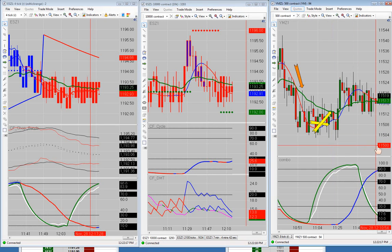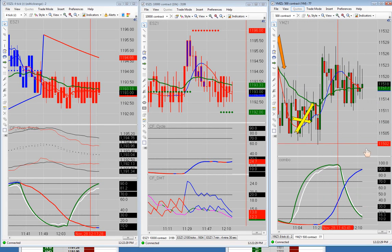I was expecting it to get down here to the 11,500 level, the even number. But it did not go there immediately. It came back up and stopped me out to the tick right here before attempting to go down again. Got within a couple ticks of that 11,500 level, then moved up.